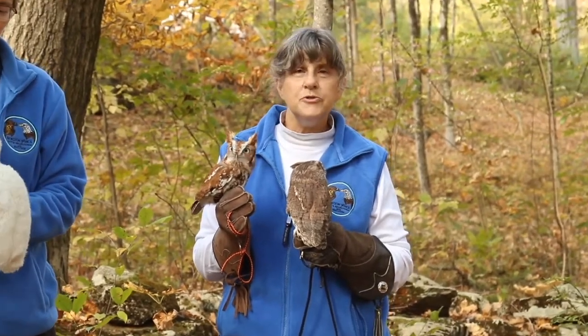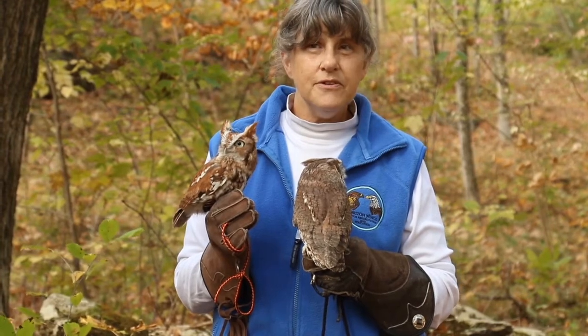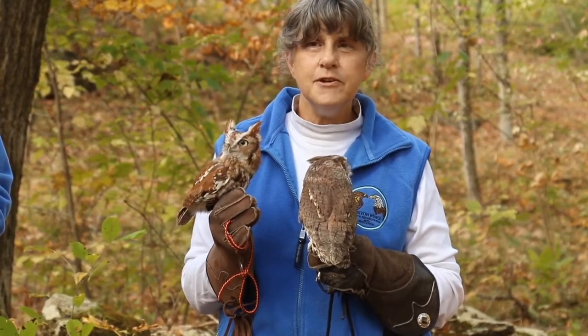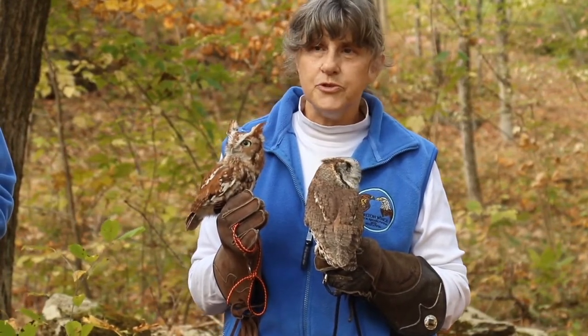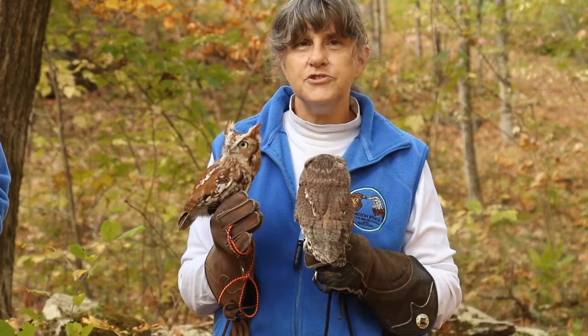You and I, as mammals, have 7 vertebrae in our neck. Even that big giraffe has 7, and that little tiny mouse has 7 because they're mammals. But most birds, including your owls, have 14 vertebrae in their neck, which gives them that flexibility to be able to move their head and have that full range of vision.